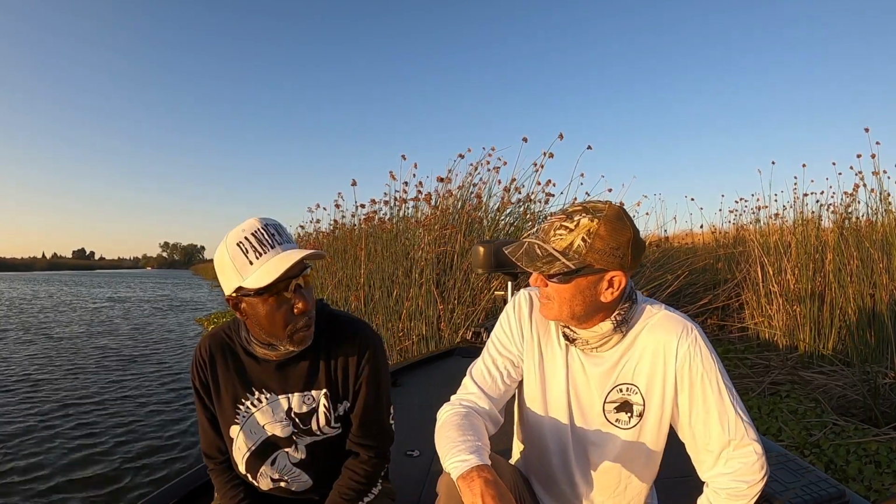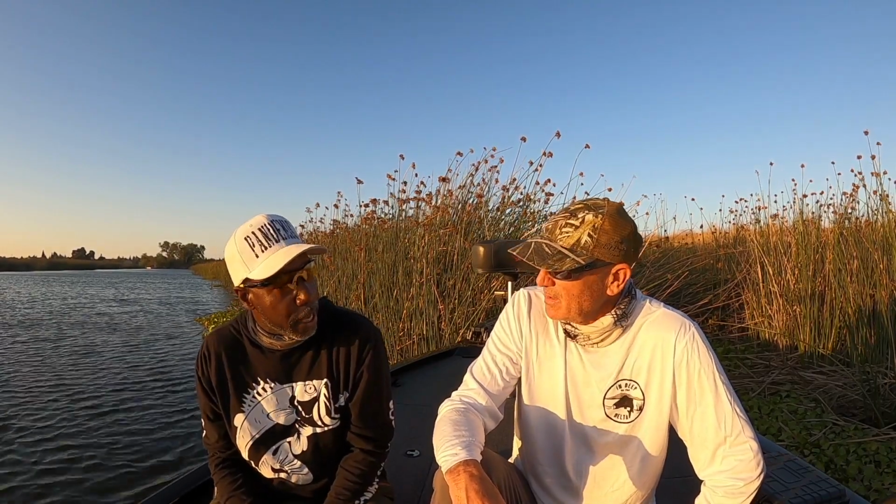Right, I'm looking for clear water. I'm looking for clear areas of water. Steve has talked about that trough between the bank and any vegetation. I'm looking for, if there's a trough or if there isn't any vegetation, some deep water against those rocks, and I'm throwing as close to parallel to that bank as I can and retrieving that.